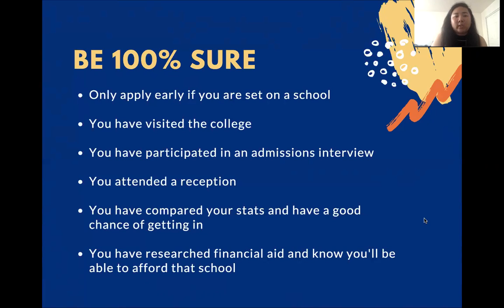And of course, if you don't have the chance to do any of these things, either because the school is very far away or you just don't have the means to go, then the best thing that you can do is just try to do your research and find out as much about the school as possible. So maybe try to connect with some students that you're able to find online. You basically just want to find out as much about the school as possible, because if that's the school that you're going to go to, then you want to make sure that you're 100% comfortable going there.